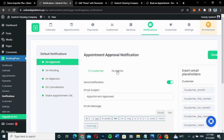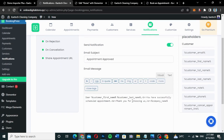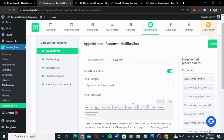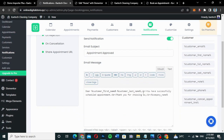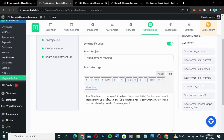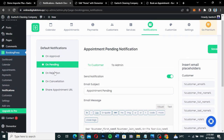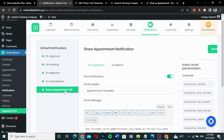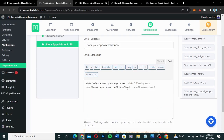I just want to introduce this plugin to you guys, so that if you're interested in it, you can go ahead and check it out. So these are the messages that will come to your customers or to you, the admin, when somebody has booked an appointment on your website. So appointment approved, this is the message. You can customize it the way you want it. And then on pending, you also get a message like this. You can customize it the way you want it. On rejection, on cancellation, and then share appointment URL. You can also customize it the way you want it.